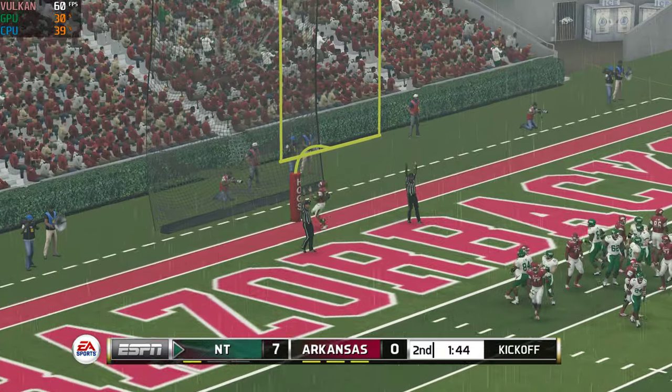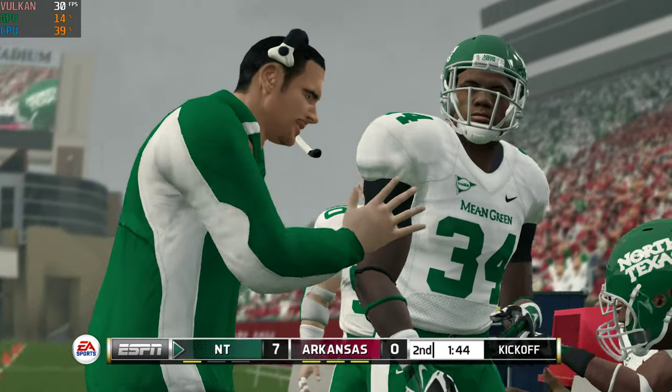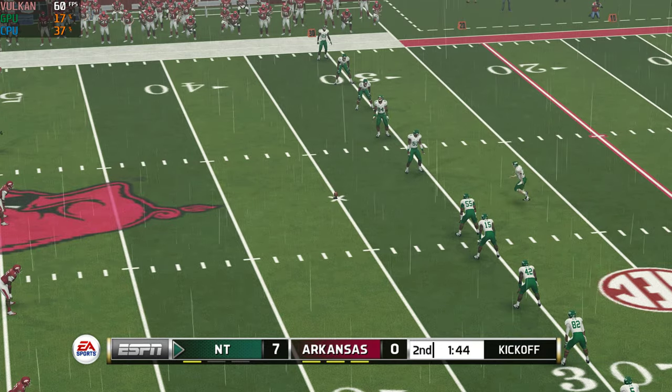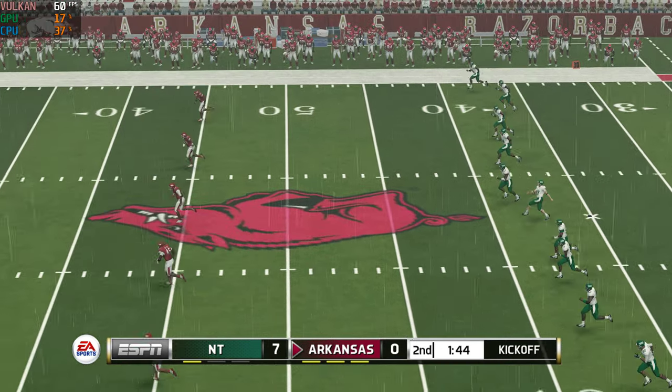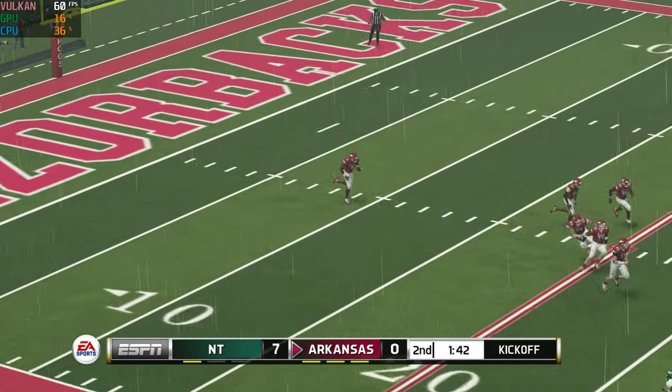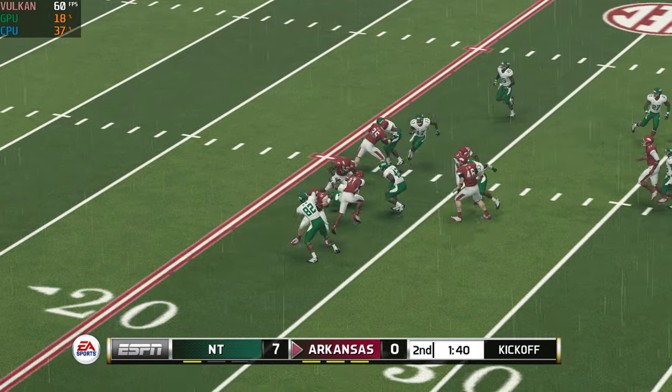He splits the uprights with the extra point. A 9-play, 54-yard drive, and they add 7 points to the scoreboard. Brad, I thought the offense did a really nice job of mixing up the play calling on that drive. I thought the defense was on its heels most of the drive because of the versatility of the offense.